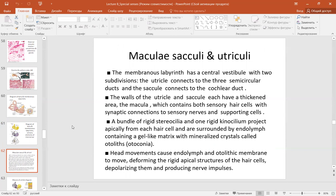Macula sacculi and utriculi. The membranous labyrinth has a central vestibule with 2 subdivisions. The utricle connects to the 3 semicircular ducts and the saccule connects to the cochlear duct. The walls of the utricle and saccule each have a thickened area, the macula, which contains both sensory hair cells with synaptic connections to sensory nerves and supporting cells.